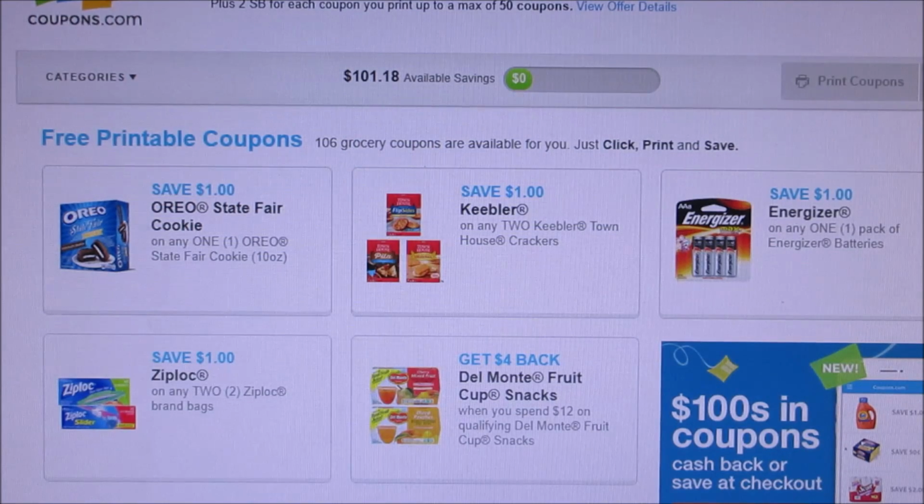Today is the last day of the month, so right now you guys want to go to the coupons.com app and print any coupons that you were thinking of adding. Some of them do expire today when you do print them off. Just want to give you guys a heads up, and some of them last a while.